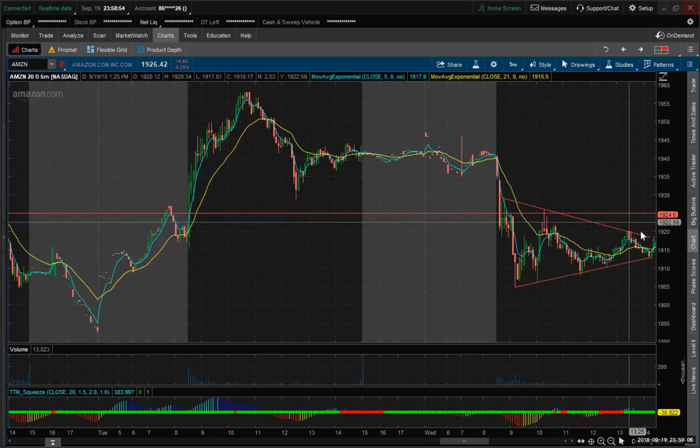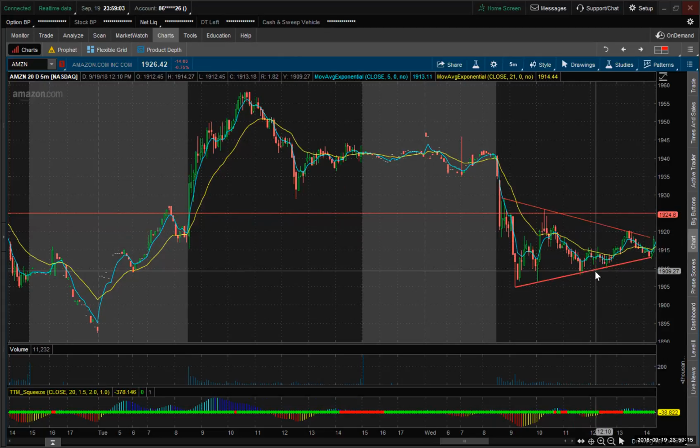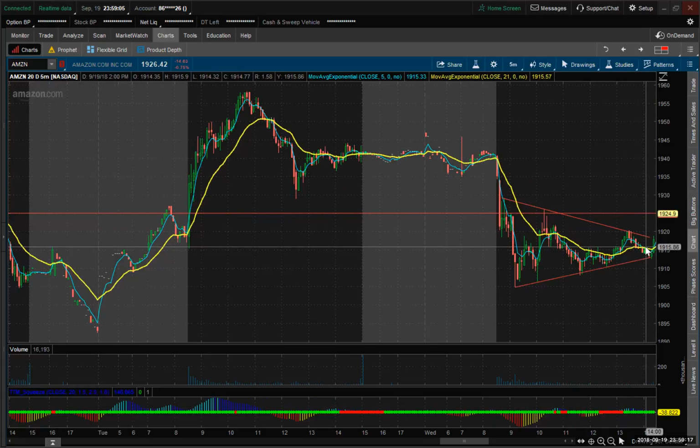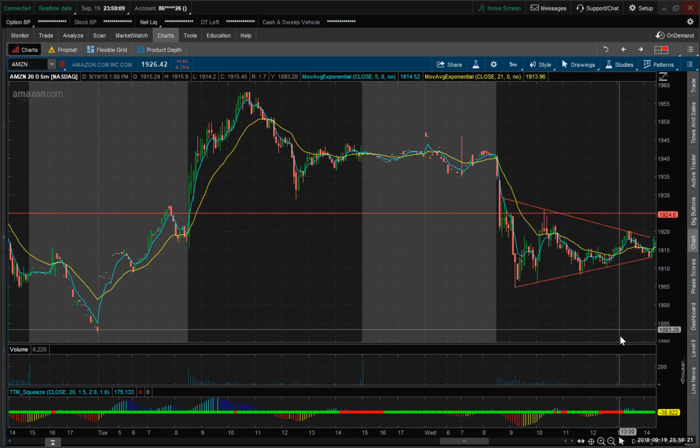But if you're not really seeing everything line up that you want, just wait for it. And right here in the span of 2 candles, we've gone from the low of the triangle to the high of the triangle. That's quick compared to everything else. But now the triangle is also very, very consolidated at this point. It's itching for something to happen.